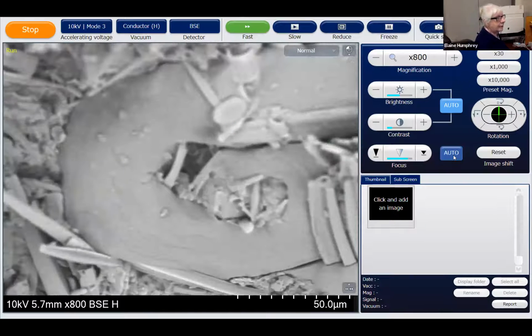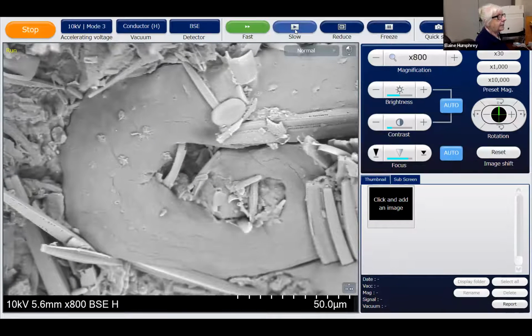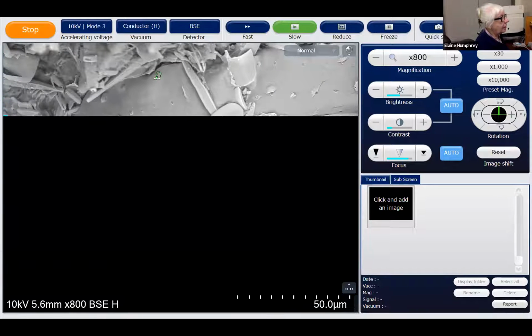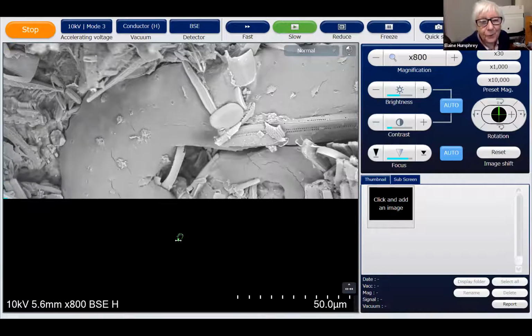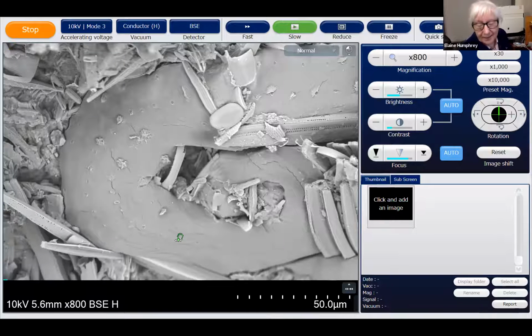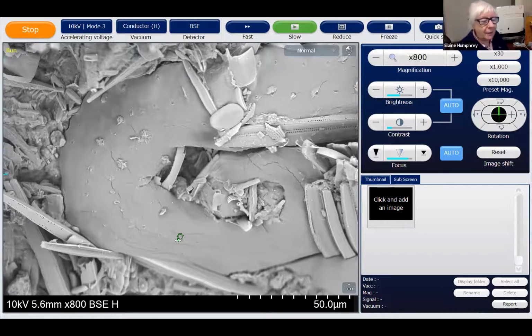It's out of focus, so I'll go autofocus. And if I do slow scan, you can see it's got little holes along the segments. And these are nephridia, which are kidneys. And you can store fats and you can store carbohydrates, but you can't store proteins. And proteins are broken down in the body to amino acids. Well, the amino acids are broken down into ammonia and glucose.